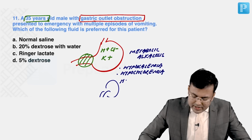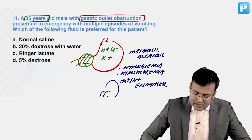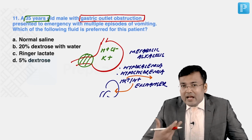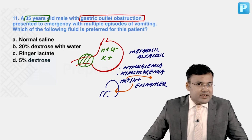kidney there is sodium proton exchanger. If there is sodium proton exchanger in the kidney, what? This exchanger is going to preserve H plus and it is going to excrete sodium. So what happens? In such patients, there is hyponatremia and there is hypovolemia. Why? Because there is loss of fluid in the vomitus.